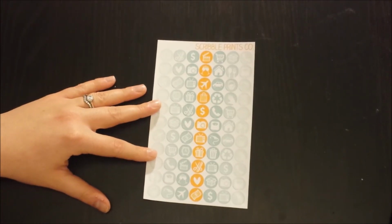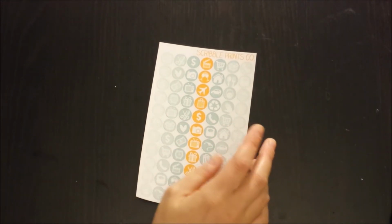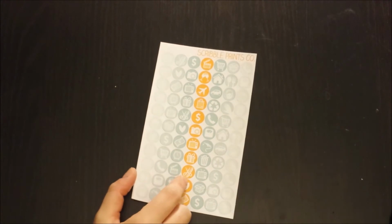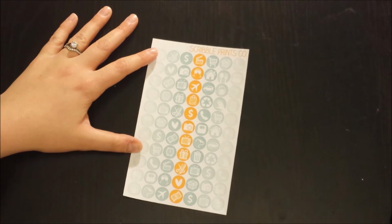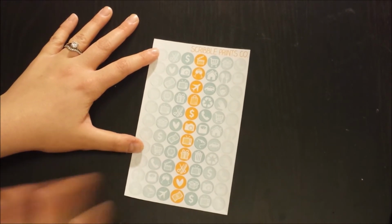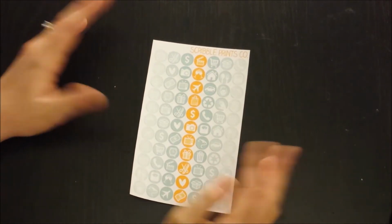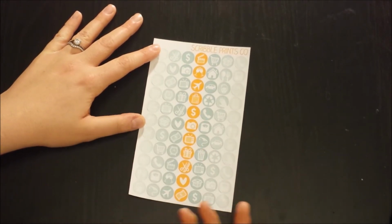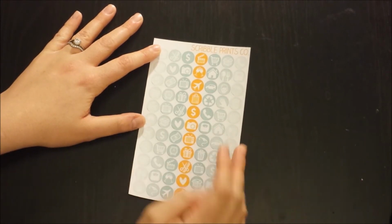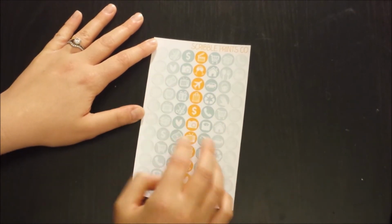And finally, the icon sheet. I was kind of going back and forth on ordering this, not because I don't use her icons a lot, especially in the monthly kits, and I do like them. But I think this could be reformatted a little better. There are three different haircut stickers: haircut, haircut, haircut. I don't need three haircut icons in a month. And there are a lot of money ones. There's the dollar sign, and then there's also the dollar bill and the dollar sign. So I don't know.